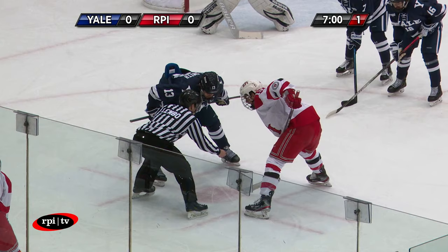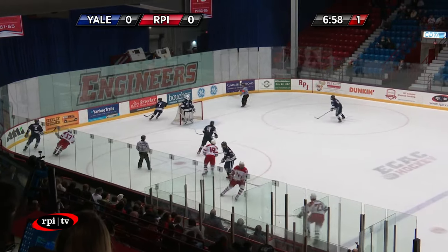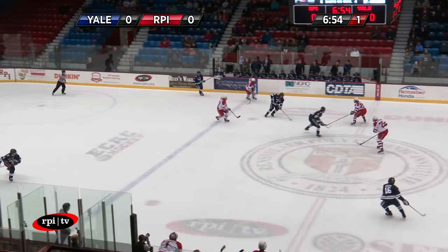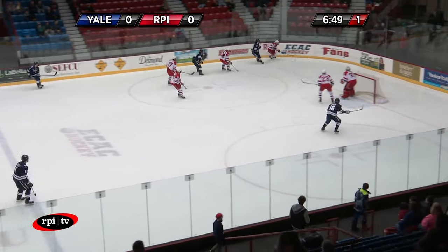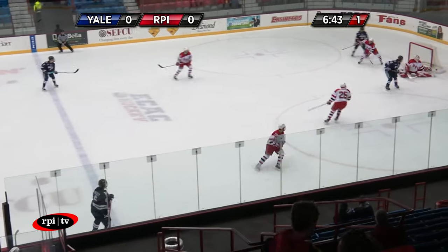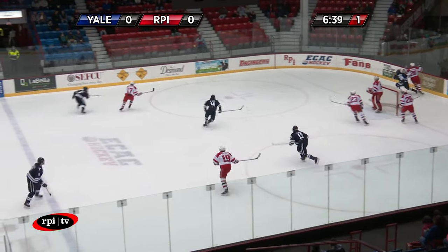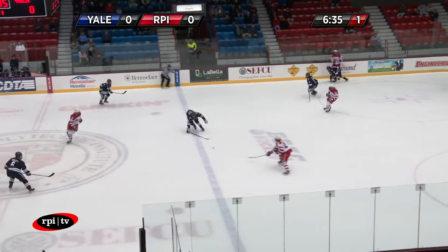Faceoff coming up to the right of Kaspersky. It'll be Evan Smith on the draw against Tor Linden. RPI's done a great job in the circle this year. They lose this one, though. Yale to center, chipping it in. Mashey over to get it. Brian Mashey behind his own goal gets double-teamed, loses the puck there. Fed back to the blue line for Sweezy. One-timer redirected just wide. A chance there for the Bulldogs. And it'll be picked up by Burgess on the other side. It was just deflected off the side of the net.